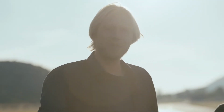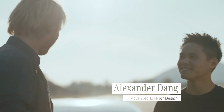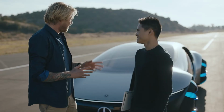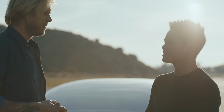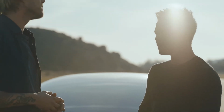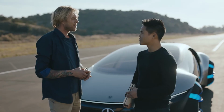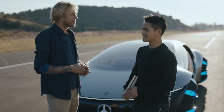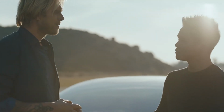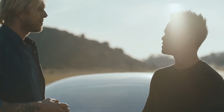Well, ladies and gentlemen, I'm here with Alex Dang. He's a designer at Mercedes-Benz, and he's actually the one who drew the lines for the VISION AVTR. Hi, Alex. So can you start by telling us how a vision like this begins? It was an internal competition where everyone can show their vision of how they see the car could look. Right from the beginning, we were all sitting together watching the movie, basically in the cinema. While watching the movie, I did some scribbles and was thinking about how I can implement some shapes from the movie into the car.